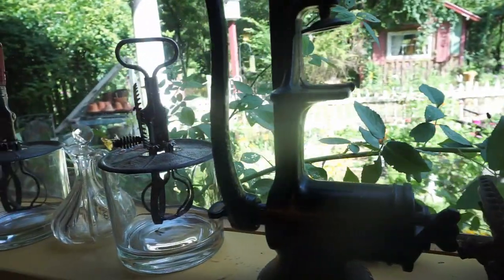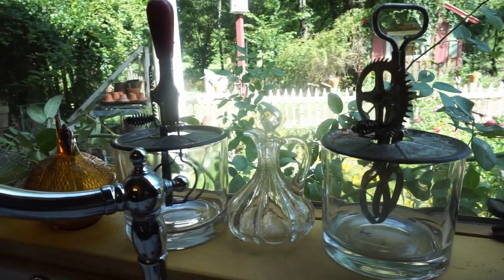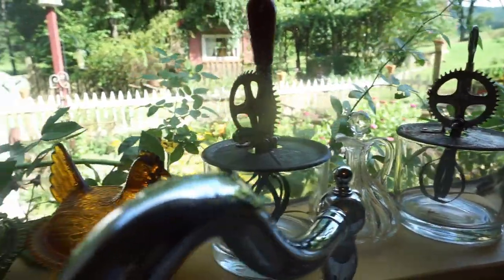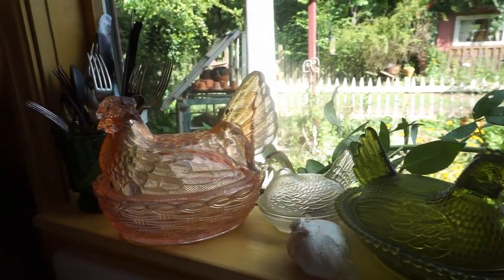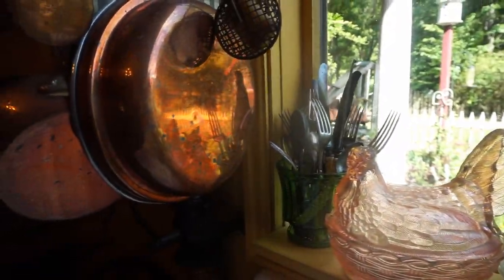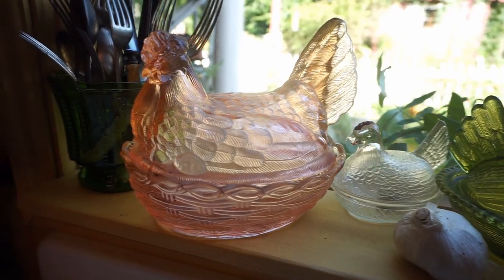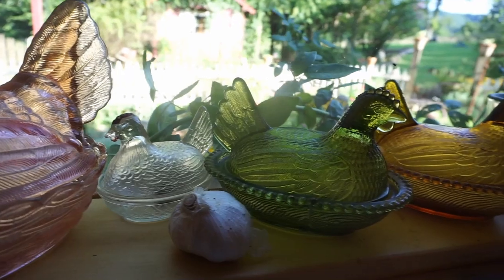And of course, we have modern equipment. My husband uses contemporary things when he cooks, and he really does most of the cooking. I cook for fun, and when I do cook, I like to use the old vintage implements. It makes me have a connection to the past, to my mother, my grandmothers that I never knew. I always love these little nesting hens from the 1930s, and I use them as serving dishes and butter dishes.